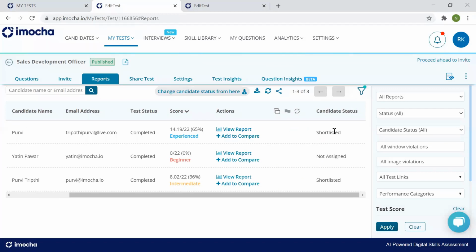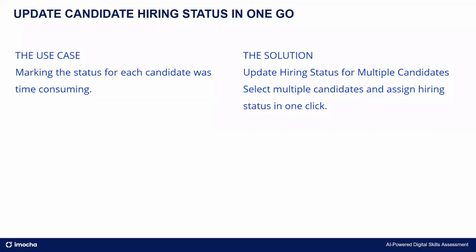So you can see the status is reflected over here, and this will help a lot when you have loads of reports. All right. So moving on to the next part.